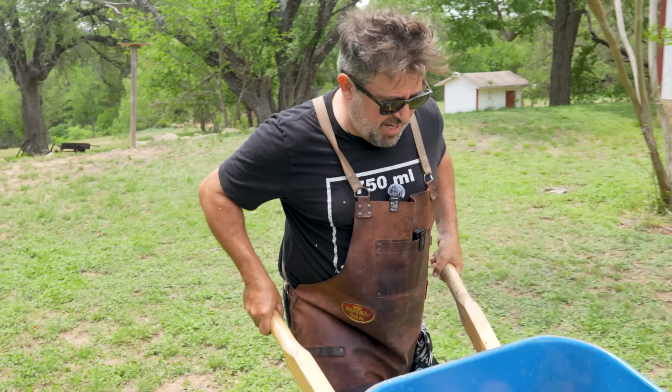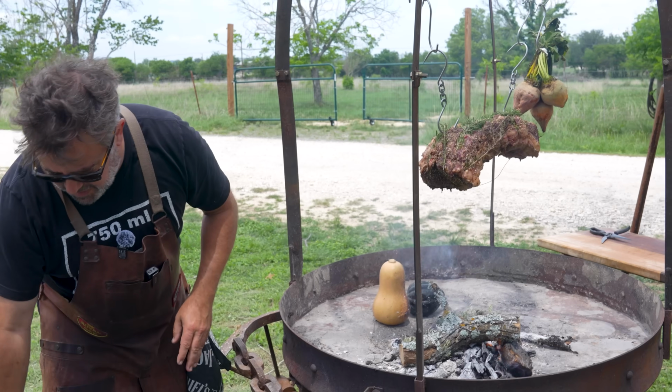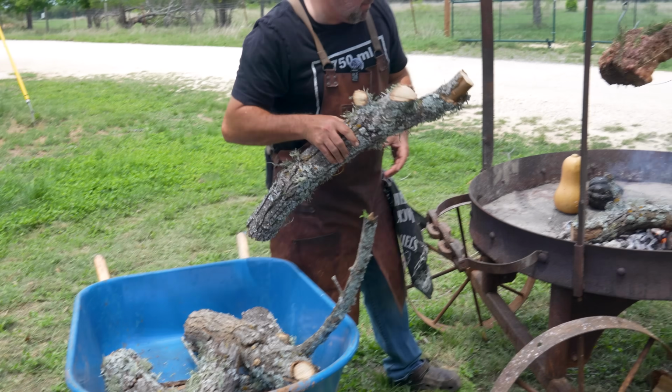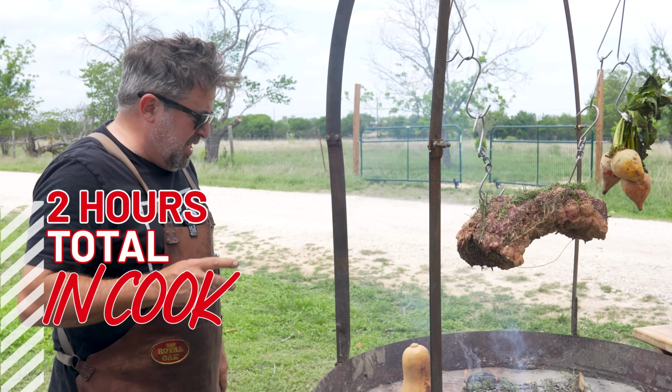Again, guys, we have nice, fresh, dry firewood to use. That tree was dead for a while now, so okay. I like what I'm seeing here, guys. Okay, guys, we're in the 2-hour mark. I like what I'm seeing now.